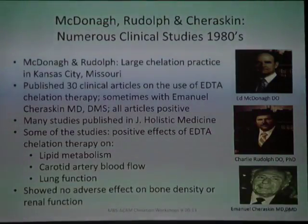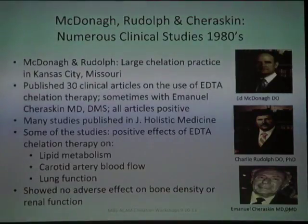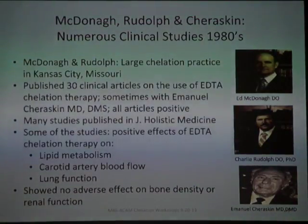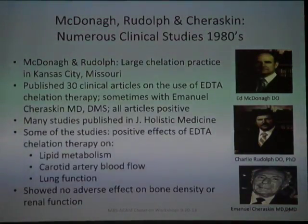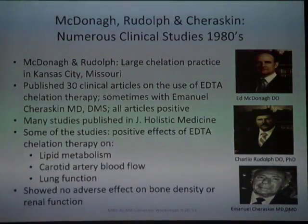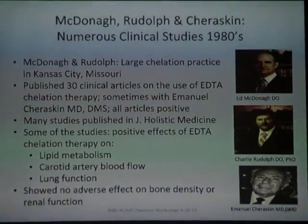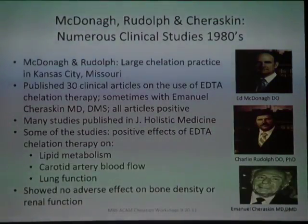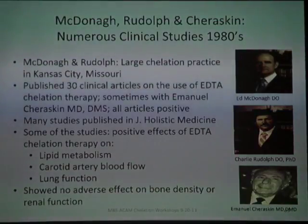Some of them were on lipid metabolism, like cholesterol and so forth, and on carotid artery blood flow, they had a nice one with that. The lung function showed improvement with chelation therapy. Now, these were not double-blind crossover studies, but they really covered the material. And Charlie Rudolph is the second one to retire recently, but his practice is being taken over, and that collection of papers is available from their practice.